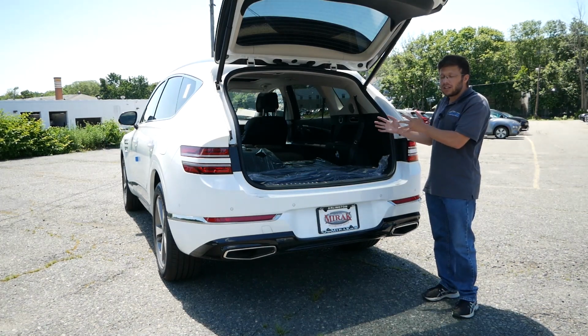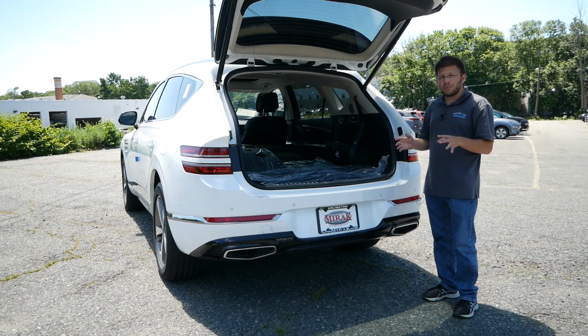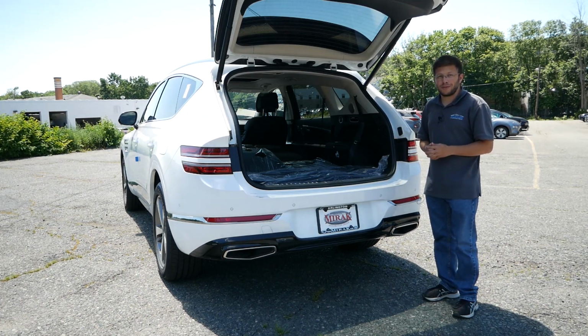And I gotta be honest, after driving this vehicle earlier in the day, it is very comfortable and most certainly a road trip crossover.